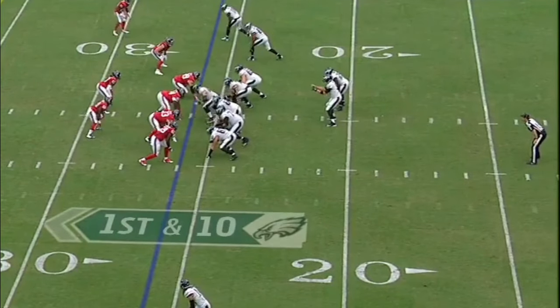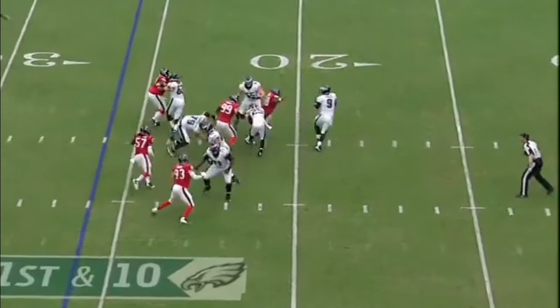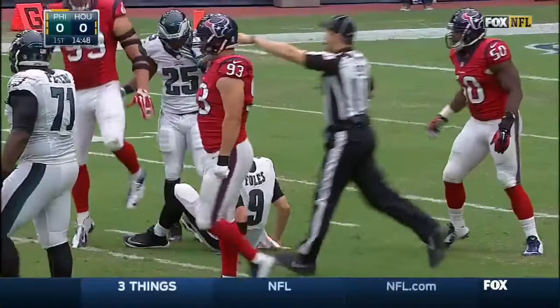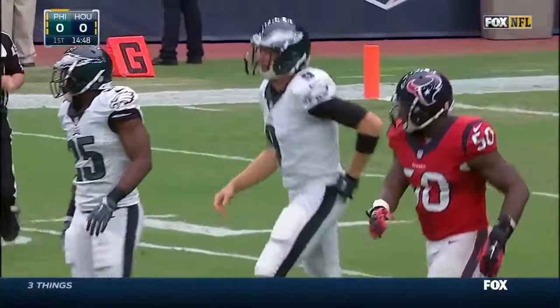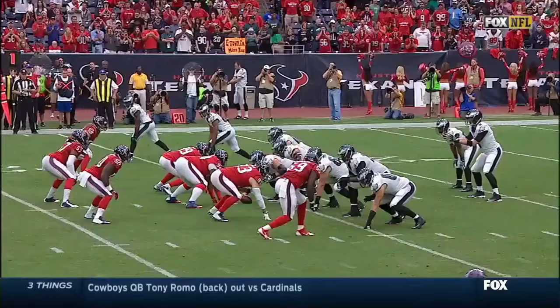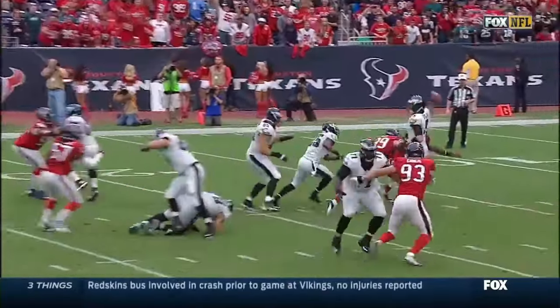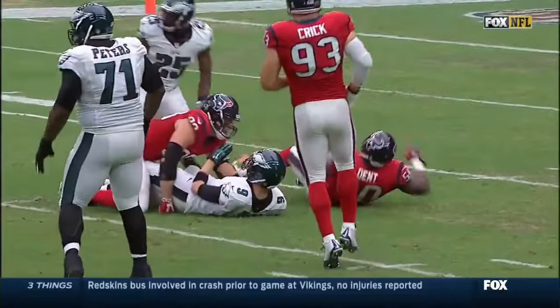Kelce back at center for the Eagles. Foles fakes the handoff to McCoy. Wrapped up, forced to throw it away off the pressure from J.J. Watt and Akeem Dent. Action off the zone read, but look at the depth of Nick Foles. You may have to take a look at that play this afternoon with this Houston Texans front.